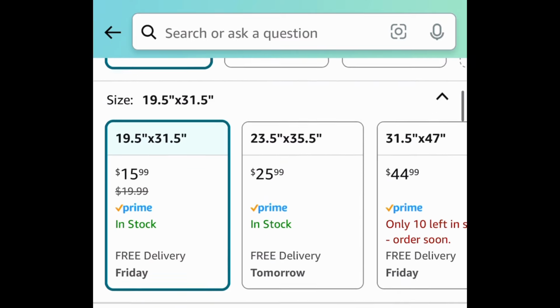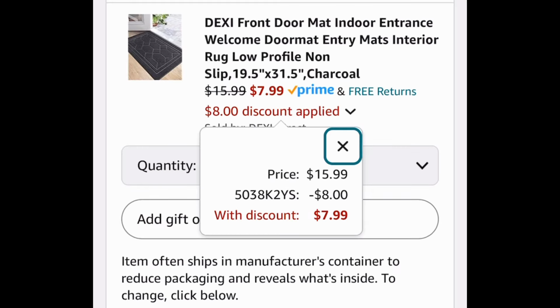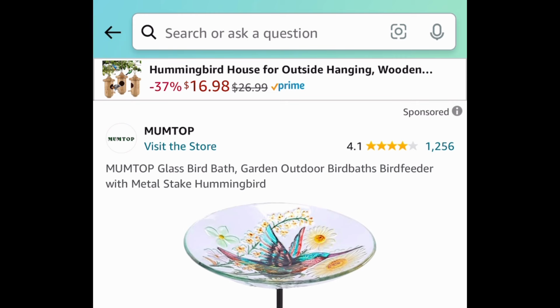Next deal here, this is great for this season and winter season, because when the rain comes, it just comes into the house as well. This one you get to choose from different sizes, of course, but you can get it for as low as $7.99.